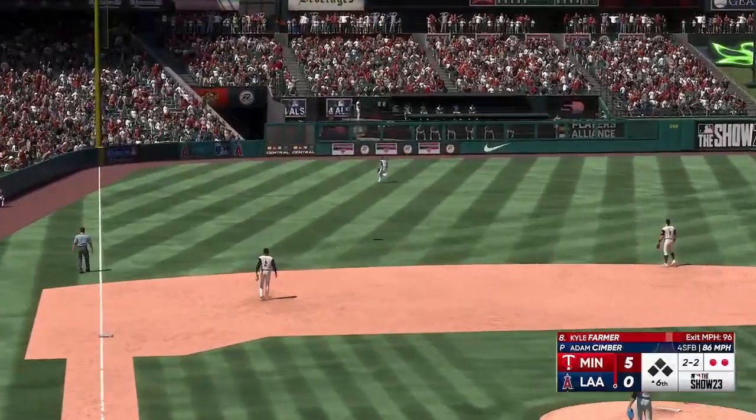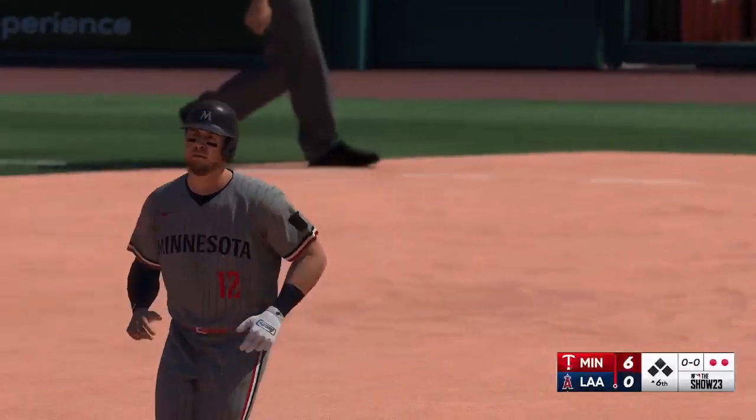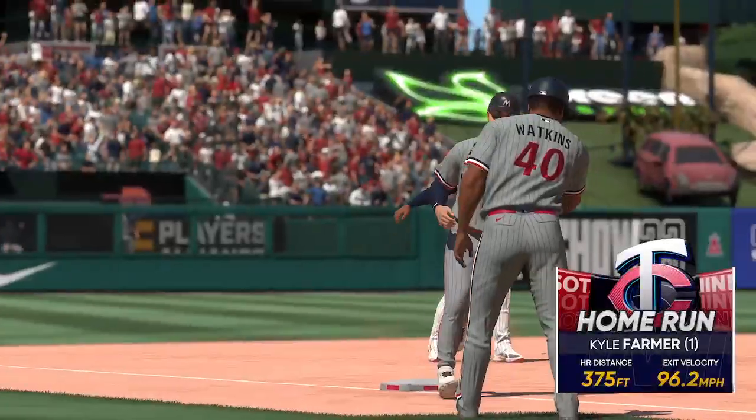And that one hammered back there and out of here. He sends a rocket to left and they tack one on the board. It's 6-0.